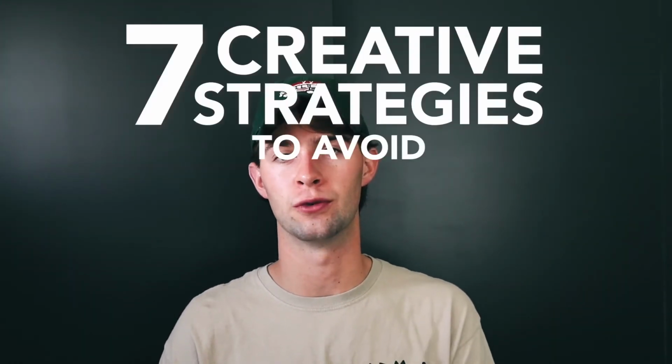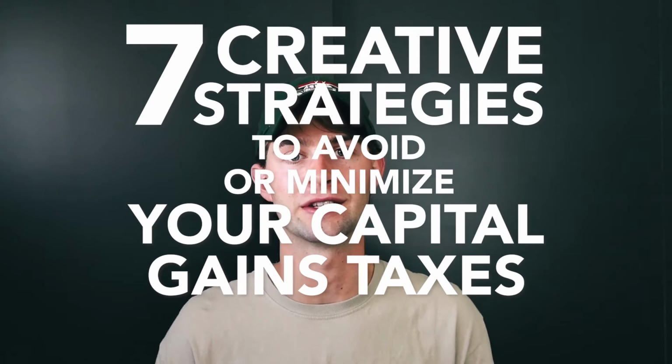Of course, it's a no-brainer to try to end up in the long-term category, but as real estate investors, we can do more. We can make the long-term capital gains tax even lower or non-existent with a few creative strategies. Here are 7 creative strategies to avoid or minimize your capital gains taxes.